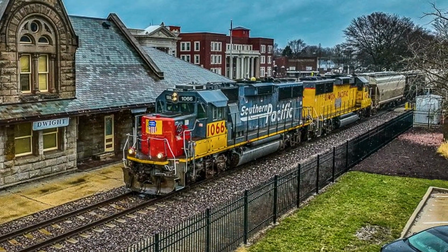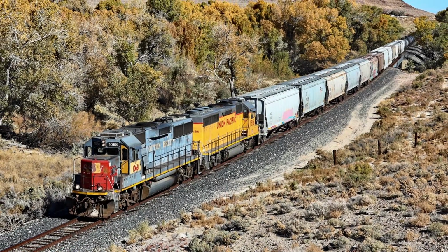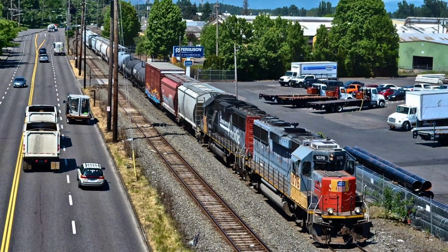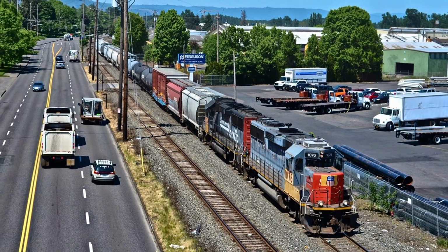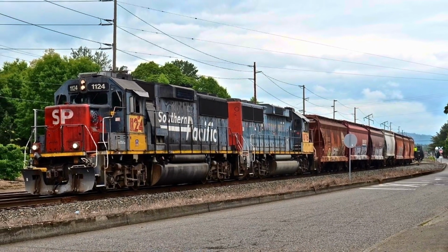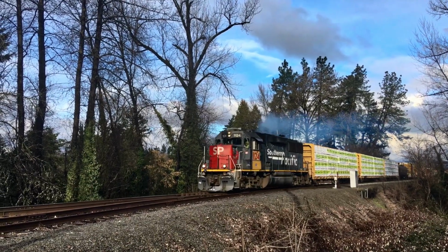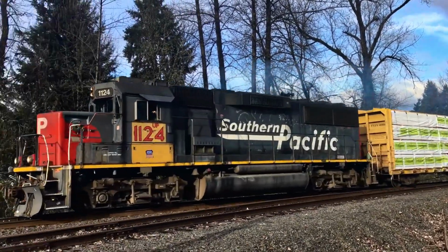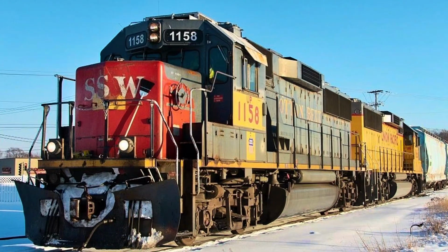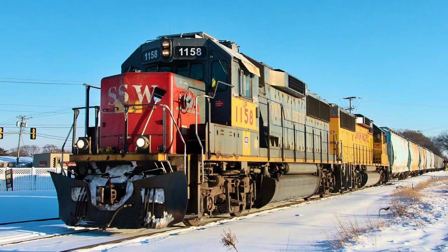UP 1066 was built June of '91. Next is UP 1068, built in March of '90. Here you can see UP 1076 and UP 1124 working a local together in 2023. That's a sight you might not ever see again. Last for the GP60s is 1158, built September of '89.